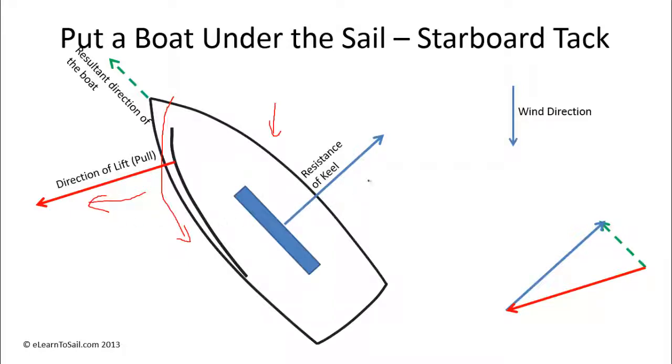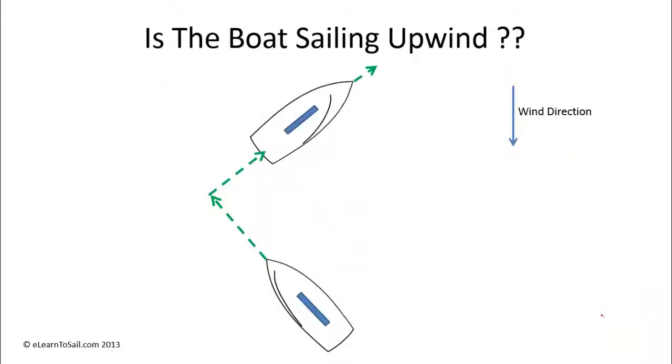The keel is resisting again. Again, we take the vectors, we add them together, and we get the green vector with the boat going upwind. So here is the situation. Boat A is down here at the bottom of the screen. Boat B is at the top.